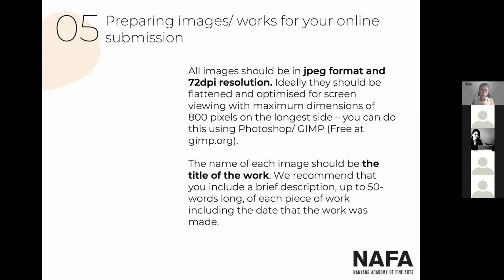Now, I've mentioned earlier about naming of each of the works that you are submitting. This is exceptionally important because it gives us the context of what the image is about. General rule of thumb, within the title of the work, apart from the title, give us the year or the date that the work was done, and give us a short description.